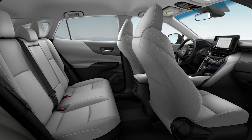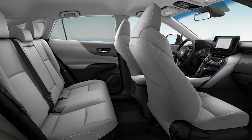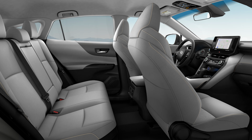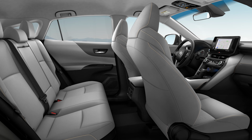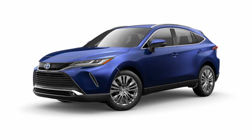The seat trim is fabric, but the driver gets an 8-way power adjustable seat. Your tunes bump forth from a 6-speaker sound system, and the Venza LE can handle wireless connectivity for both Apple CarPlay and Android Auto. The starting price of the 2024 Toyota Venza LE is $36,315.